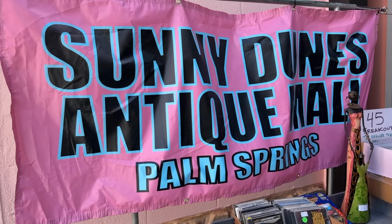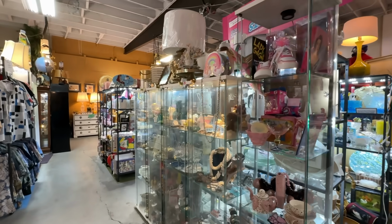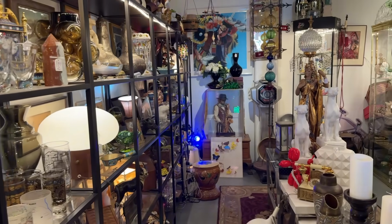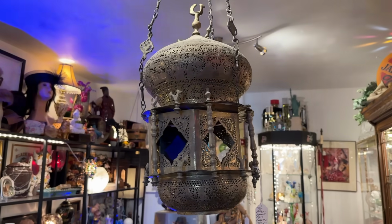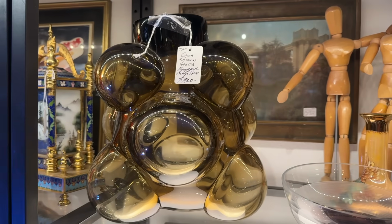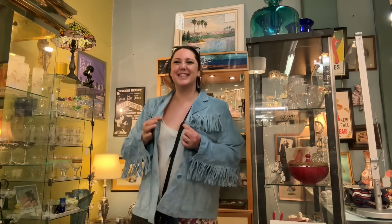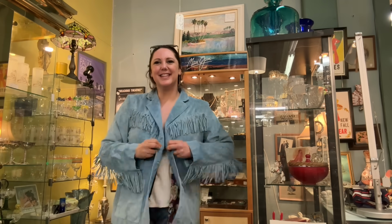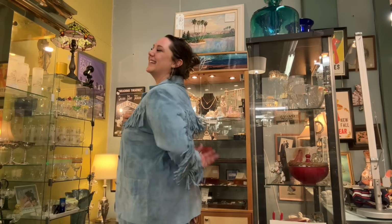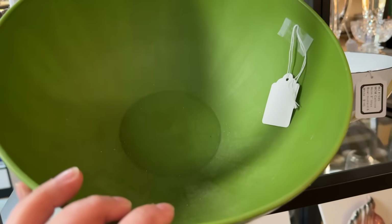Now we are headed across the street just a few steps away to Sunny Dunes. This one's a little bit larger with lots of vendors and still has a wide variety of items and that eclectic style that I love to shop. The first thing I spotted was this beautiful vintage blue fringe jacket. Now, if you followed me for a long time, you know that I love fringe, and I never thought I needed a blue fringe coat in my life, but now I do, and I'm very glad that I just found this. Plastic? What in the Catherine Holm is that?